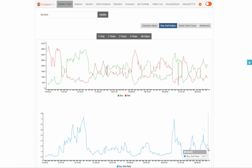So we're still 2-to-1 buys to sells in the overall database, which looks something like this: 1,900, 2,000 stocks up for every 1,000 stocks down. That gives us this 2-to-1 ratio. This doesn't include holds in there as well, so you're going to get a few that are not in either an uptrend or downtrend. They're just stuck right in the middle.